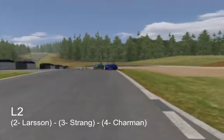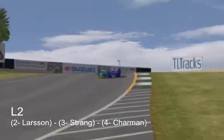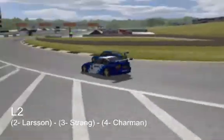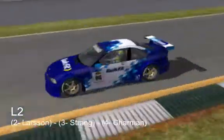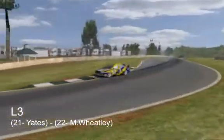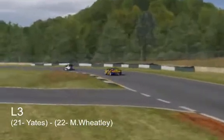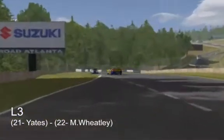And now we're looking at 3 of the BMWs. This is Alan Strang, Peter Larson and Paul Charman all fighting over 2nd place. Peter Larson's coming out on top of this one at the moment. For how much longer, I have no idea. Even all the way down to 21st and 22nd places, we've got battles going on. This is Maria Wheatley and Andy Yates fighting it out.